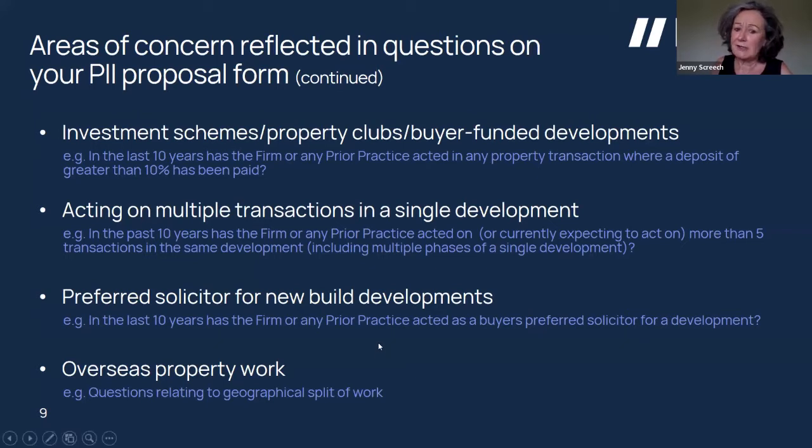Acting on multiple transactions in a single development, again, you will have seen quite detailed questions about this in your proposal form. And the concern there is if you're acting for, say, 20 different purchasers who are each purchasing a flat in a new development, and you make a mistake and that causes loss, then there's the potential for that to be replicated 20 times, which potentially means quite a significant payment from an indemnity perspective.